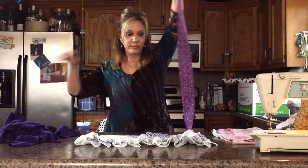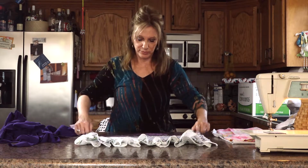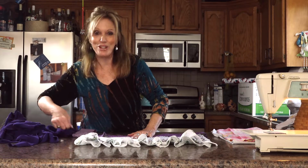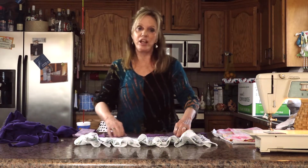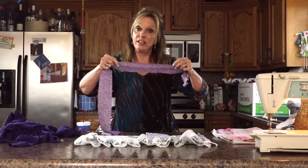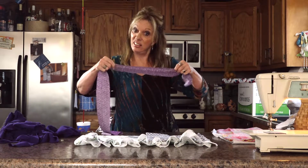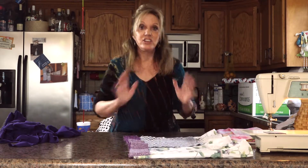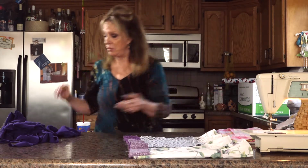Look at all these threads. And I'm going to show you on the sewing machine how I'm going to work this. Now I could cut and fold it under, but actually the frayed edge is kind of neat. So I'm going to do that on this particular one. Now, this I think was amazing that I came up with.